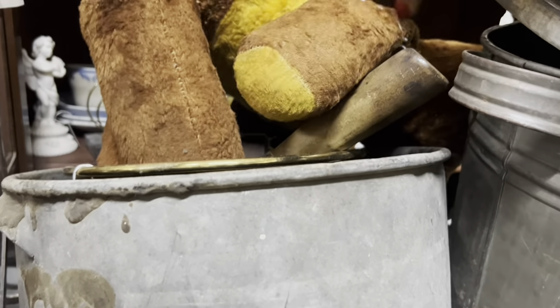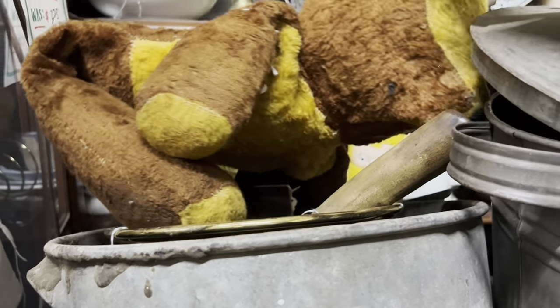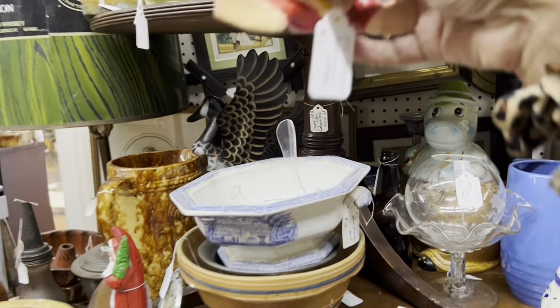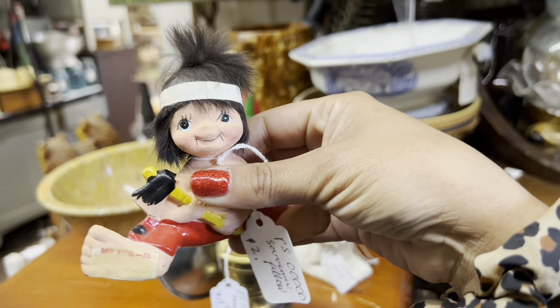Oh my gosh, this is so sketch. Oh, it's just a bear. He's got no face. Sad bear. Lovable bear though. Look at this guy. How fun. $2. Well, I'm gonna grab this. I love a little fuzzy ceramic.